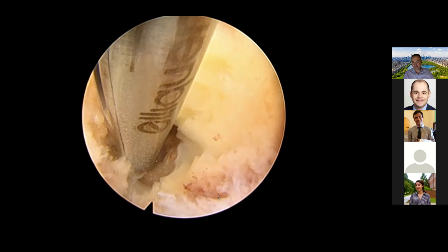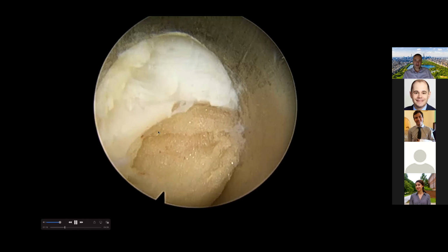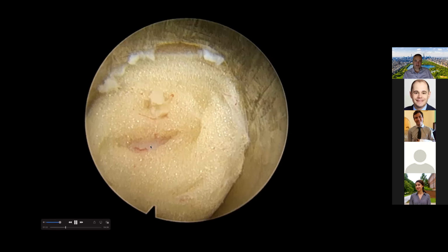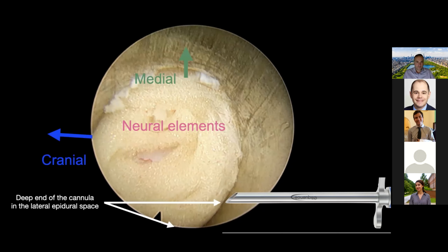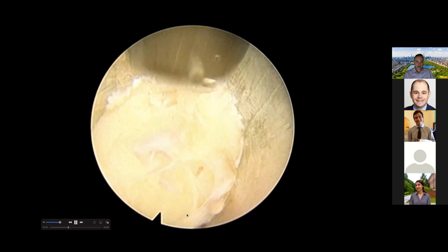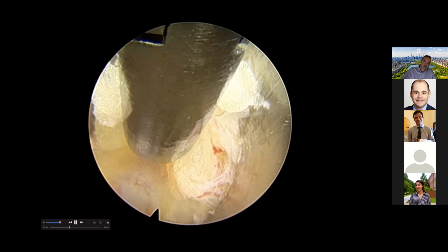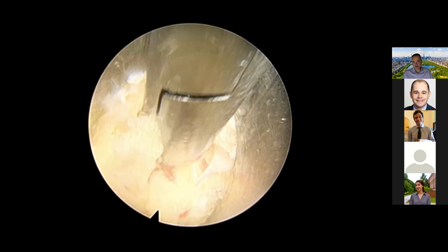And here we're advancing the cannula of the endoscope. Here's the epidural fat. And you can see that pinkish structure is part of the nerve. Again, here is towards the head, the medial is this way. And we have here the deep end of the cannula. And I think, again, we're going to try to do the rotation maneuver to retract the nerves medially so that we are able to visualize the pathology, which is the disc herniation.